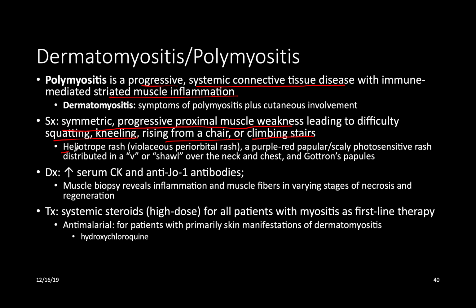There are all these buzzword rashes: heliotrope, Gottron's papules on the hands, the shawl sign on the neck and chest. I think you can really close your eyes and picture what this patient looks like from all the pictures we've seen through studying for Step 1 and through our classes. It is going to be photosensitive, and so when we think about the patient in our question stem, she reports that she started having these symptoms after going to a tanning bed. That photosensitivity is an important aspect in dermatomyositis.